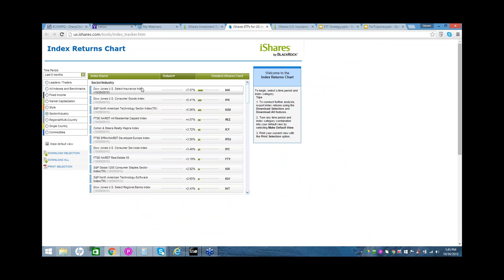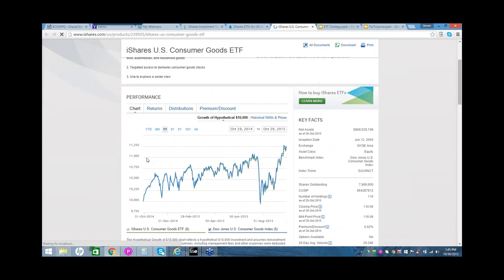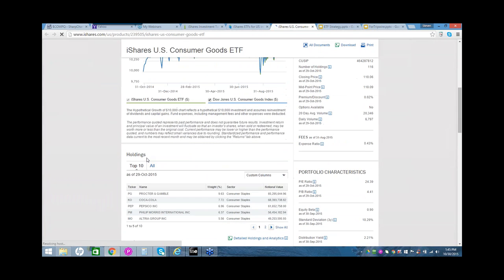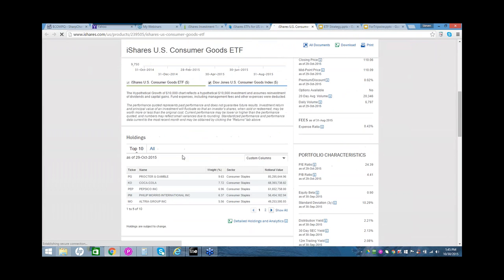So, insurance over the last 6 months, the Dow Jones insurance. Look at that. Consumer goods, retail, guys. That's retail. If you know anything about Santa Claus rallies, you know that retail typically does well going into the end of the year because everyone's buying. Oh, excuse me. Consumer goods. This is staples, I'm sorry.